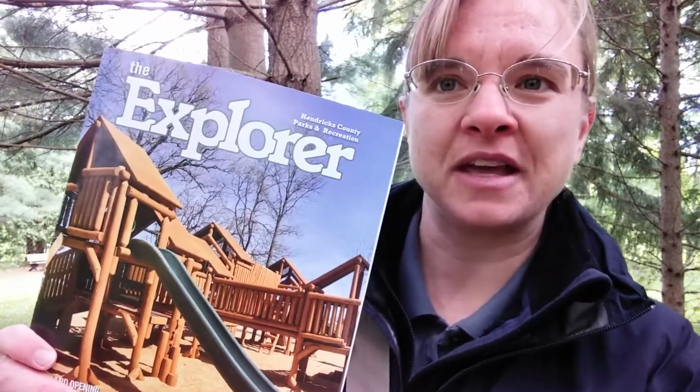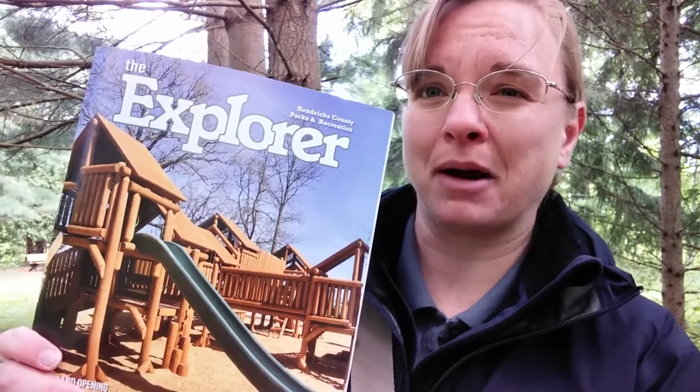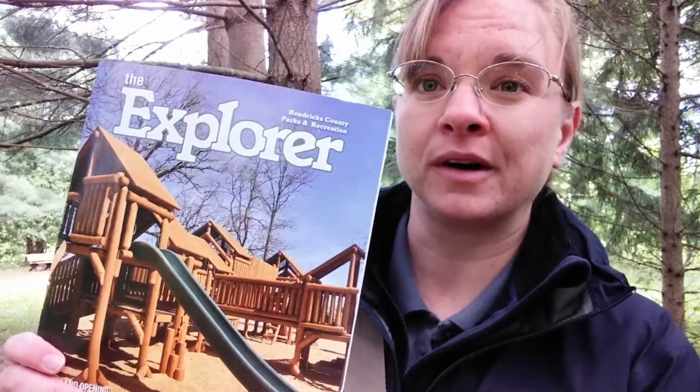Now, if you want to learn more about fireflies, because there's much more to learn about them, we have a couple of activities coming up, one in particular about fireflies. So at your local library, you can also pick this up on our website, www.hendrickscountyparks.org. This is our summer program guide called The Explorer.